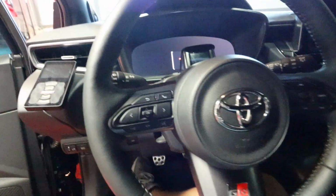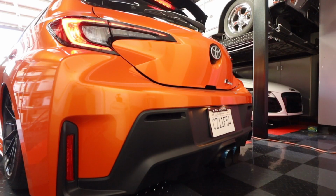When we take this out for a drive, I will definitely get you a point of view so you can see what it's like to actually drive this car from a point of view perspective. Let's start this car and give it a few revs so you guys can hear this aftermarket exhaust and hear this turbo 3-cylinder engine.